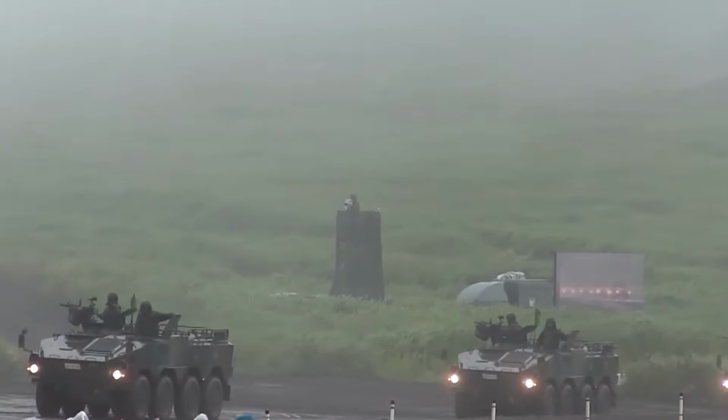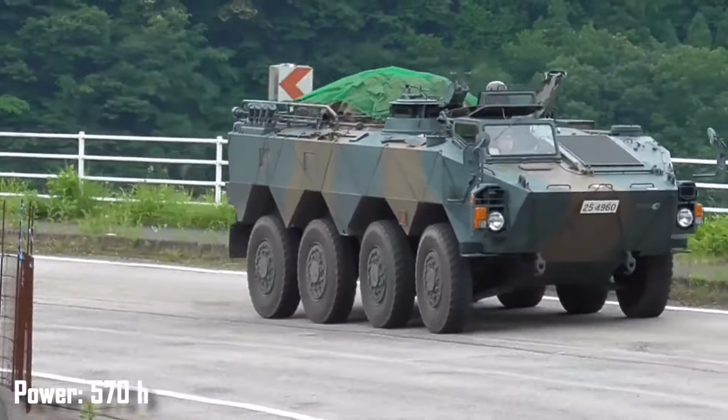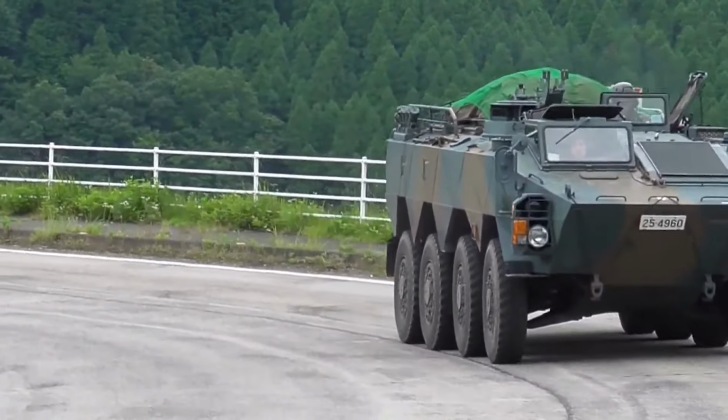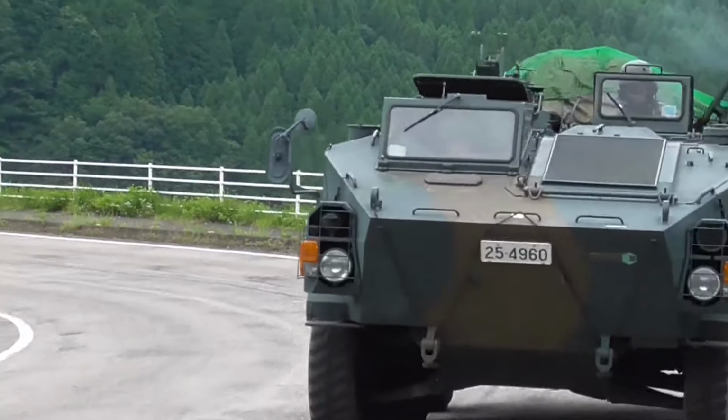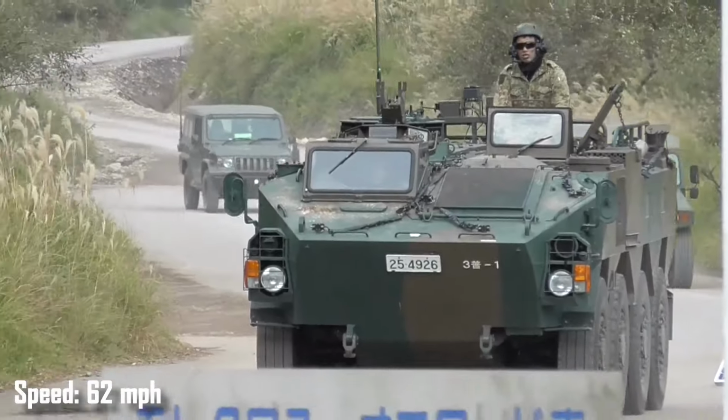Mobility is the most important part of the Japanese Komatsu Type 96 armored personnel carrier. It's powered by a 4-cylinder diesel engine with a capacity of 570 horsepower. The Komatsu is quite fast for its size and weight of 26 tons, with a top speed of 62 miles per hour.